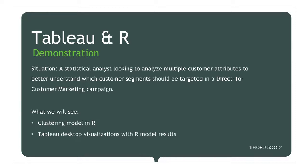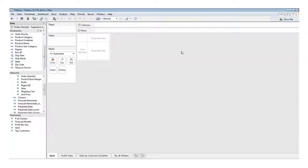So I will now share my Tableau desktop so you can see an example in action. This is Tableau desktop, as shown earlier with Buddy. It is a local version where you can connect to data and create reports. I've already downloaded, installed and activated my RServe instance. This is where Thorogood can help. By setting up the connection, we can help you to take advantage of the integration and its benefits.